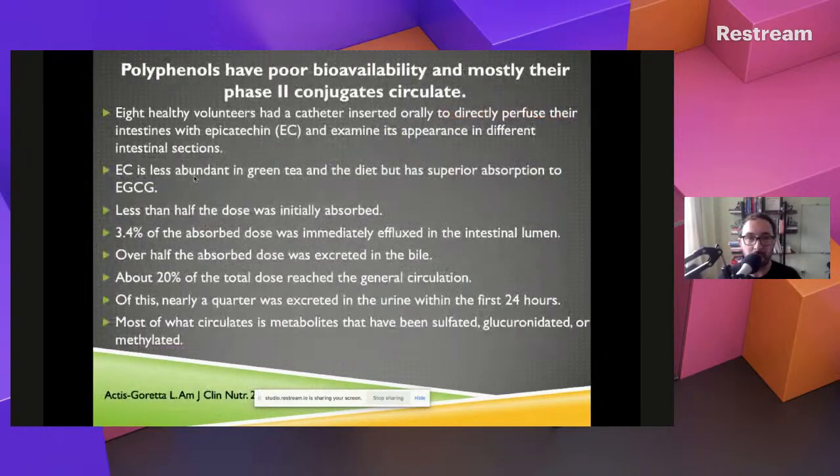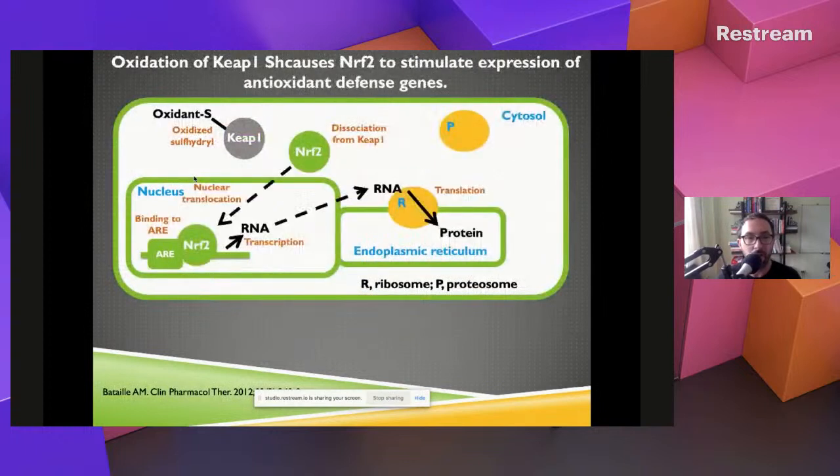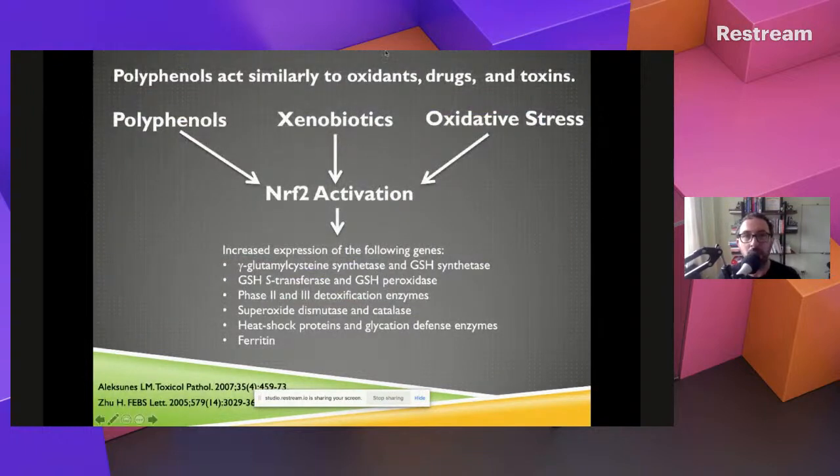So the reason I'm bringing this up in the context of iron is to show you the slide that I showed you yesterday, which is that oxidative stress, cigarette smoking, xenobiotics, air pollutants, drugs, and polyphenols all activate NRF2, which is thousands of chemicals that go way beyond the catechins in green tea. Fruits and vegetables in general are very high in polyphenols, and there's also polyphenols in many other foods.